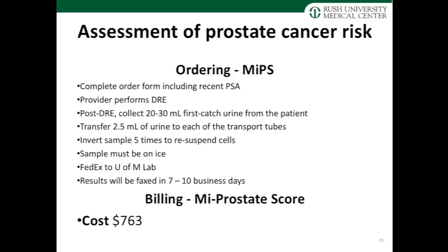It must be on ice. So when you have these tests in your clinic, I would suggest taking the ice packs out immediately and putting them into the freezer, because they have to be frozen for 24 hours before you can send them out. You actually FedEx it right to the University of Michigan laboratory, and the results are faxed back to you within 7 to 10 business days.